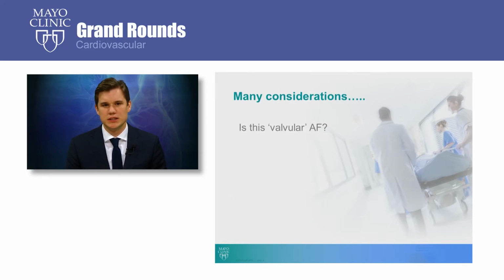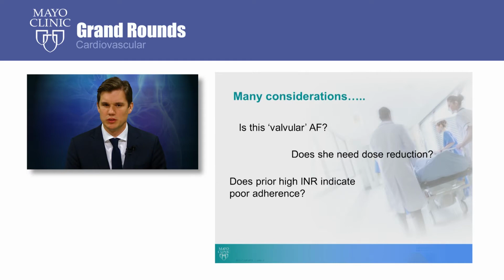Cases like this raise many considerations. We saw in her echocardiogram that she had some valvular heart disease, but is this enough valvular heart disease to preclude the use of one of the novel agents? She also has mild renal insufficiency, and in this case would she require dose reduction, even though based on the labeling she may not necessarily require reduction of the dose of apixaban.